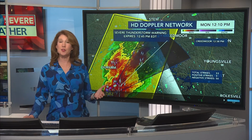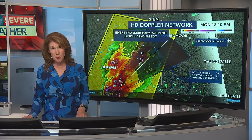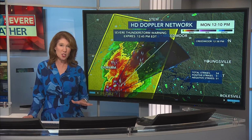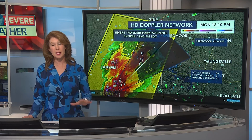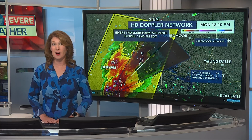So this is a severe thunderstorm warning. We're seeing 1-inch hail and the potential for winds gusting up to 60 miles per hour, which can knock down trees. So just be careful in this area. We're going to continue to watch it. The warning's in effect until 12:45, and we may see more warnings on this cell as it goes forward and some others that are starting to pop up across the area.